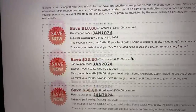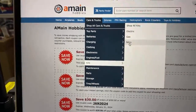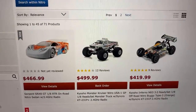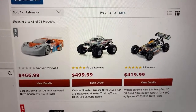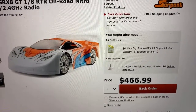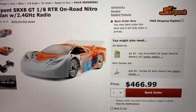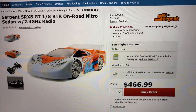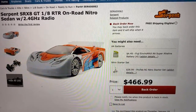Let me make sure it's still in stock, actually. Okay. Oh, congratulations. They're gone. While I was talking, it's over. It's a goner. Boosted RC, what's up, bro? Well, there you go. Maybe, I mean, you could still do back order. They'll have them in stock. It's not like you're never going to get it. I would still order it. Don't be pissed or anything like that. But, yeah, it's sold out. Sickening. All right.